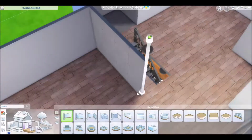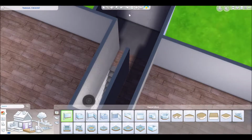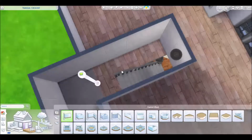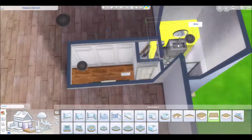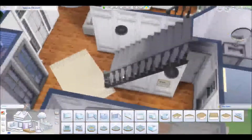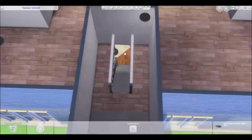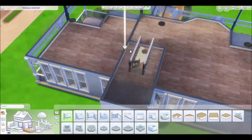I'm so sorry. I spent my entire life trying to build a cute little landing for the stairs up here, and I even cut like 10 minutes out of me trying to do that earlier, and I couldn't cut this out for some reason, but I'm sorry you have to watch that.